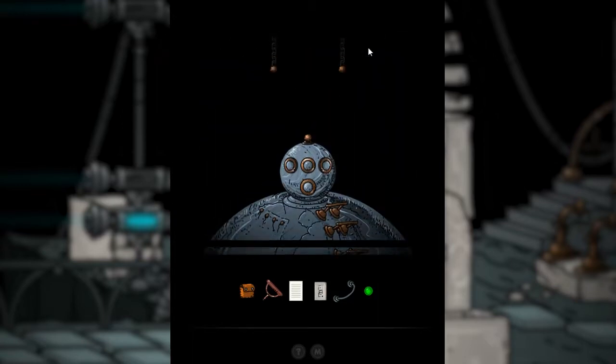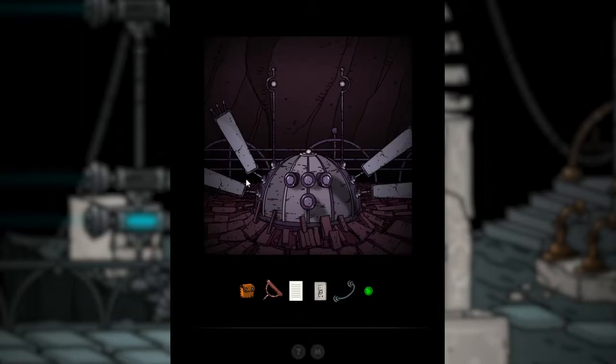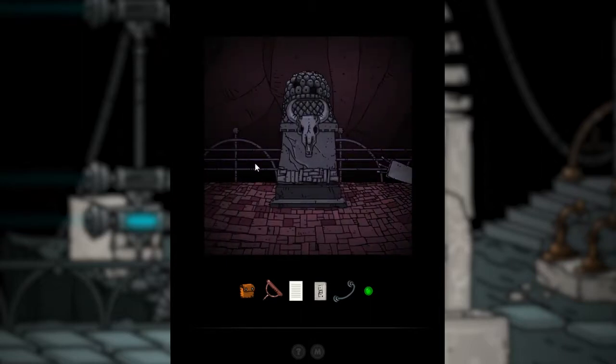I should also mention that this game is huge. I'll tell you now, at most, a game has taken me about 2 episodes to complete so far. This one will take me at least 3. It's that big.